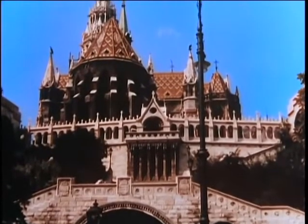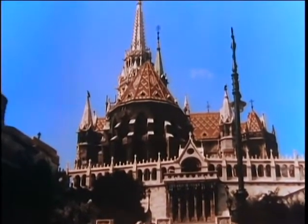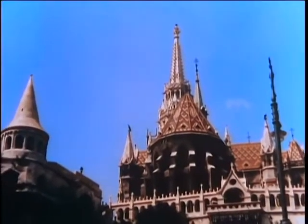According to tradition, this church was founded by St. Stephen, and it is known today as the Coronation Church.